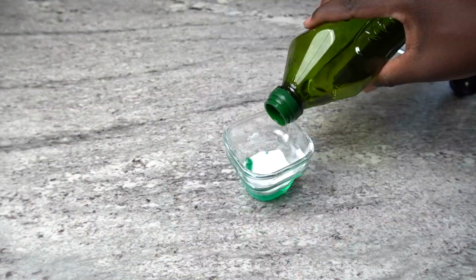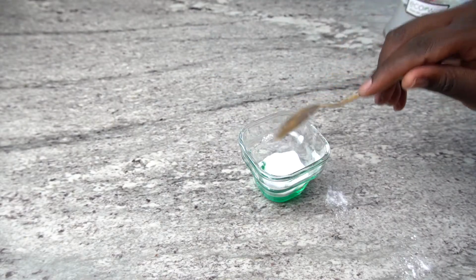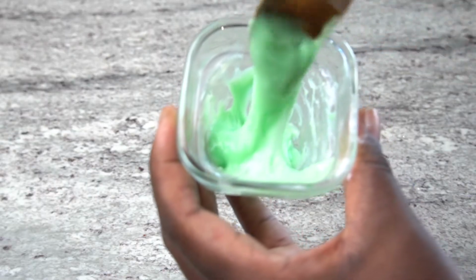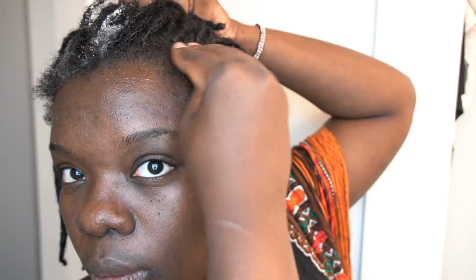The ingredients that I used in this DIY clarifying scalp scrub was olive oil, just to make sure that there was some moisture being added in, a clarifying shampoo, and I used baking soda as well. Afterwards, when I got the mixture into my hair, I focused on scrubbing my scalp. I really took time to care for it.